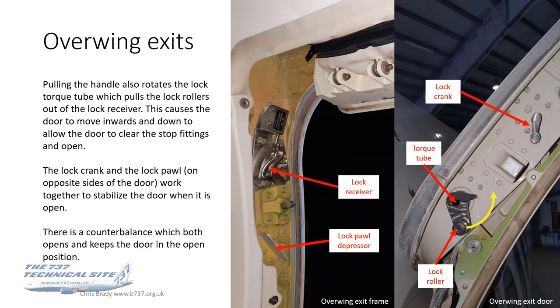Pulling the handle rotates that torque tube, and that rotates the lock rollers, which you can see on the right hand photo there on the door itself. You can see the torque tube and then there's an arm to a lock roller, and my yellow movement arrows there show how that rotates. And the photo on the left shows you the lock receiver. So that's the mechanism for getting the lock out of the receiver, with that torque tube, which is what you pull when you move the handle, which is part of what makes that handle a little bit stiff to operate.